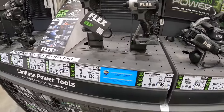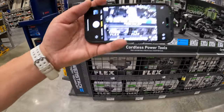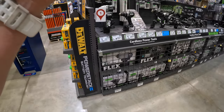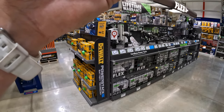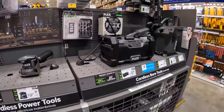You know what? I haven't had Flex as my thumbnail in a little bit. Let's have Flex as the thumbnail. Sorry. We'll have Flex as the thumbnail. Like I said, I did buy this radio, been using it, love it.